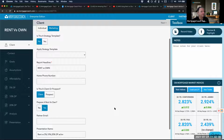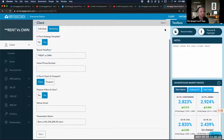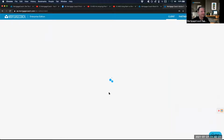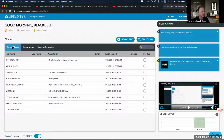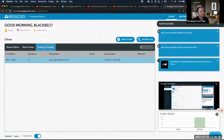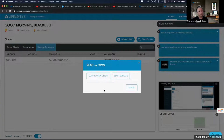So all you have to do is, if you have a presentation that you're using over and over again or would like to use over and over again, all you have to do is move the dial button right here. See where it says, is this a strategy template? Move the dial button from no to yes. Make sure you advance forward. And then once you do that, it takes that presentation out of your client tab and moves it over here to your strategy template tab. Now you'll see that presentation right there. And all you have to do is click on it.